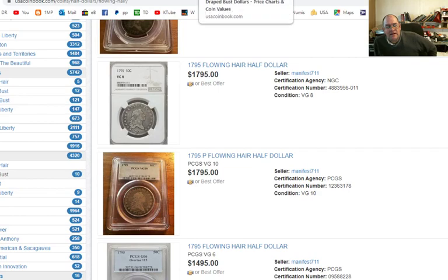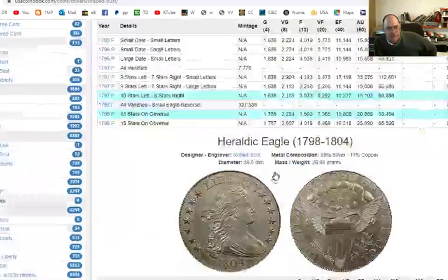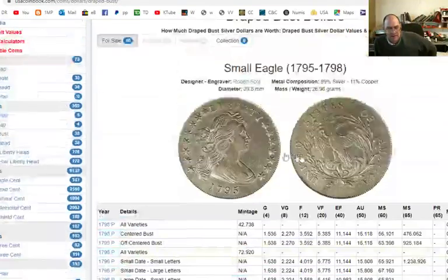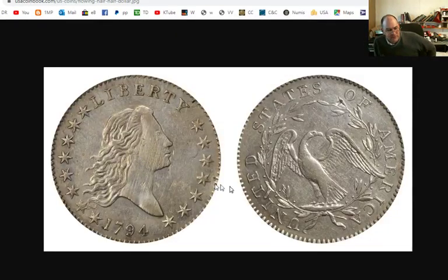Before they made these things, of course, they made them with the heraldic eagle. Here you go, great looking piece. And the early eagle design came from the draped bust, or excuse me, from the flowing hair design. This is the original silver dollar we had. And you probably don't have one of those either. Beauties, if you can get a hold of these.